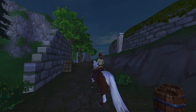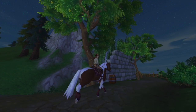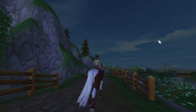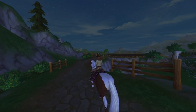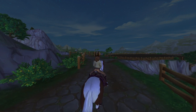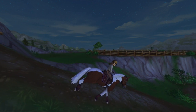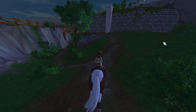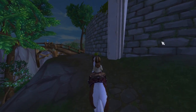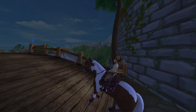I'll just let him take a nice, slow, collected canter on the path. I guess I'm gonna get to show you guys his canter, which is definitely still a work in progress. I'm just taking a nice slow canter down. I'm almost there. I'm just working on some more technical stuff, like flying. Good boy. Easy walk. Good boy.